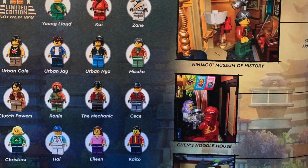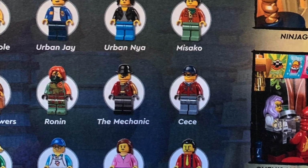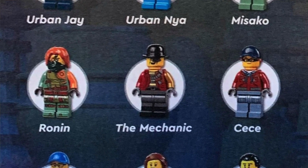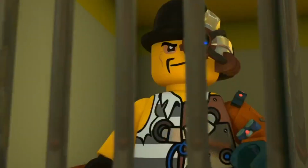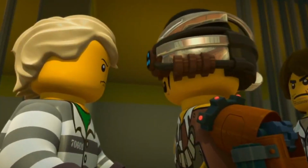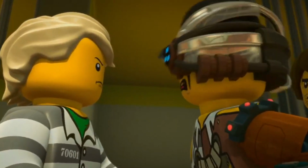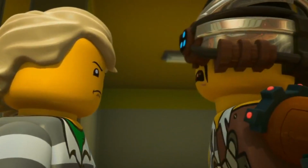The other thing of big interest to a lot of fans is that we are finally getting a minifigure version of the Mechanic. So the Mechanic is of course a villain that appeared first around Season 6, Skybound. His backstory was that he was working for Master Chen during the events of Season 4, we just never saw him on screen. After the ninja defeated Master Chen, well, he was out of a job, sent to jail, blames the ninja, so he's been a recurring villain and actually shows up quite a few times.